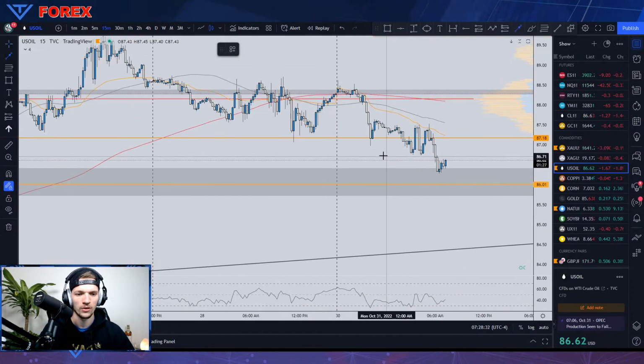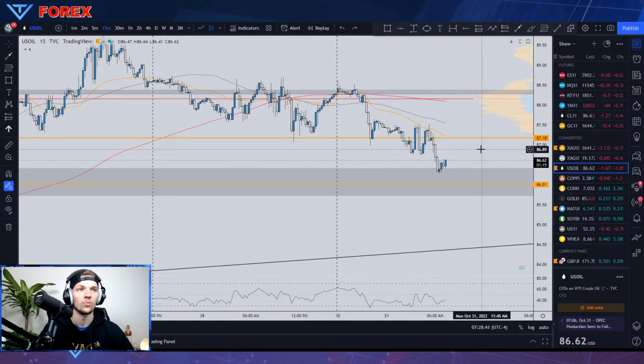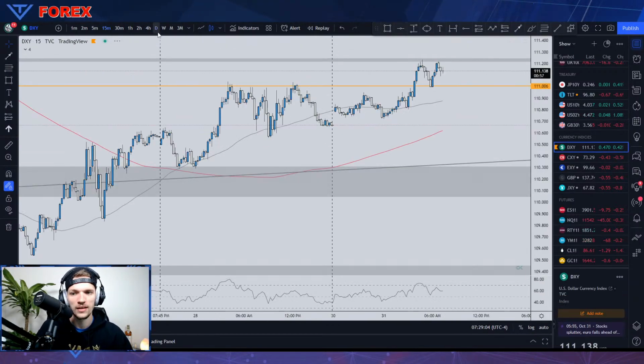Because what we're probably going to see now is a retest of 86.75, maybe 87, and then it continues lower towards 86. With a weak, strong dollar, we'll have to see. I'm expecting a stronger dollar in the coming days here, which honestly hasn't really played much of a factor in oil. Usually it means strong dollar, weak oil. But we'll have to see, because the dollar and rates are both in limbo right now. Kind of both chilling in a bull flag here.